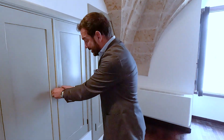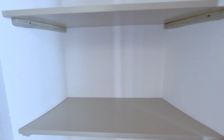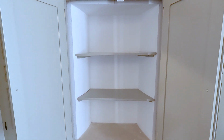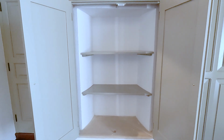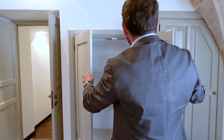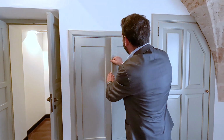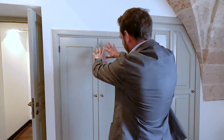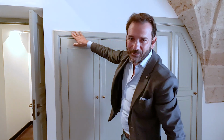Look at this. Isn't that amazing? A lovely niche where you can put your clothes in it, and all the doors and the windows are all being redone and restored as well. And this will be the actual color that the external doors and windows are going to be made very, very soon. So you look at this color, very gentle, very beautiful.